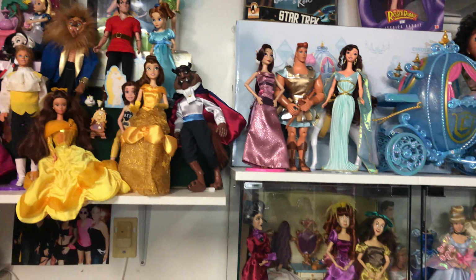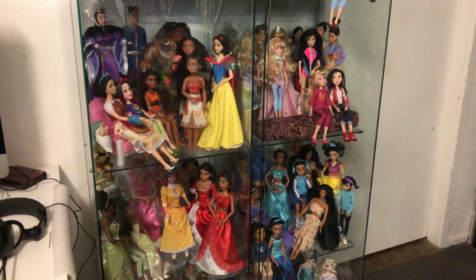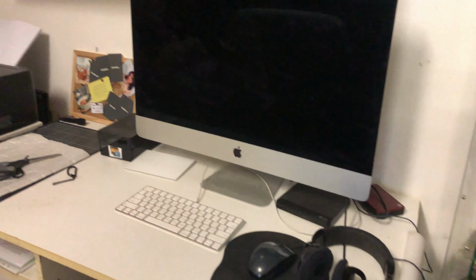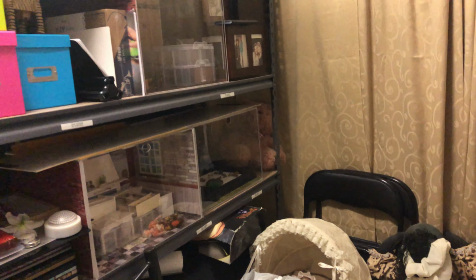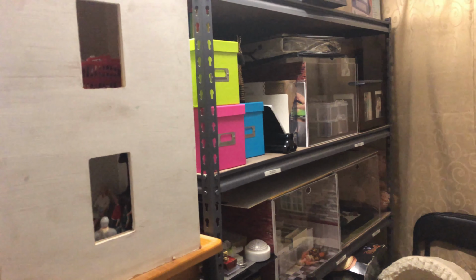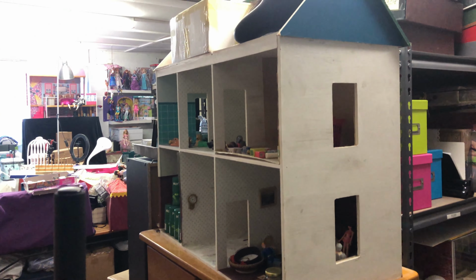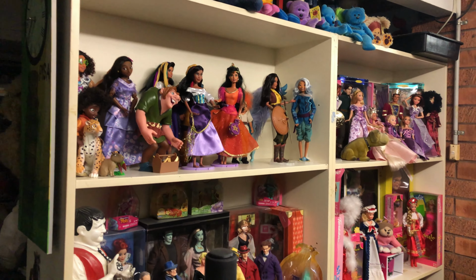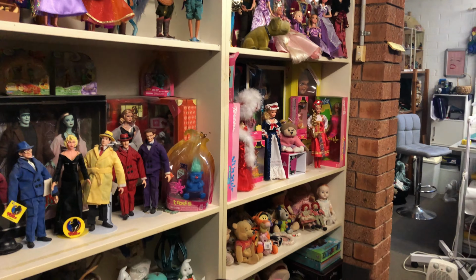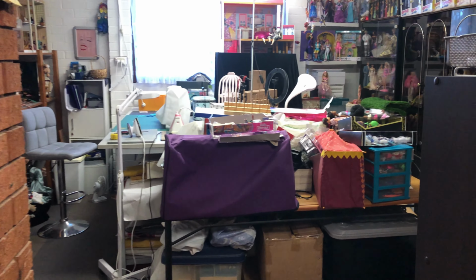As you can see, here are some of my Walt Disney princess dolls in my cabinets, and my desk of course. What I'd like to do is transform my doll room, office and craft room all together. As you can see, everything's just piled up on top of each other. I've just got a little walkthrough of my dollhouse, some more dolls, and I just want to make this area an inviting area so you can just walk through and have a look at my collection.